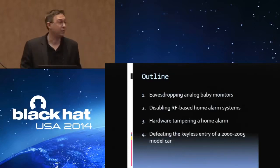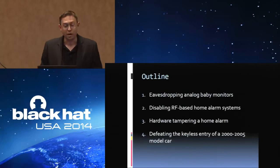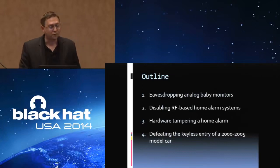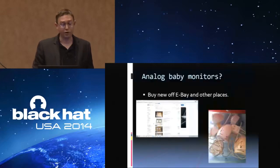I'll be looking at disabling RF-based home alarm systems, looking at popular home alarm systems that you can buy from depot stores and home hardware shops. I'll be looking at hardware tampering with one of those home alarms and seeing what can be done there. And then finally, I'll talk about defeating the keyless entry of a 2000 to 2005 model car. I know it's an old car, but I think it's an illustrating example of the security of these types of devices. So I'll start off with eavesdropping on analog baby monitors.